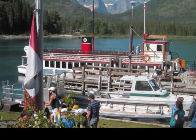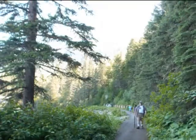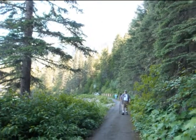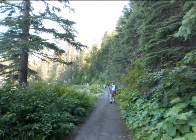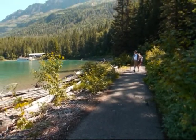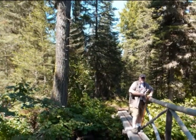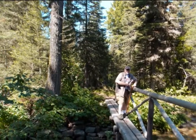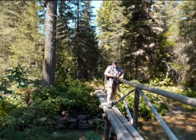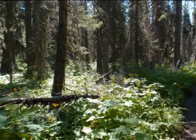Going to do some day hikes. We were planning to do a day hike, but it didn't end up like that. We had three choices. We could go the Kootenai Trail, or the Rainbow Falls Trail, or the Goat Haunt Trail. We chose the Kootenai Trail, and we went so far until the horseflies ate us up.